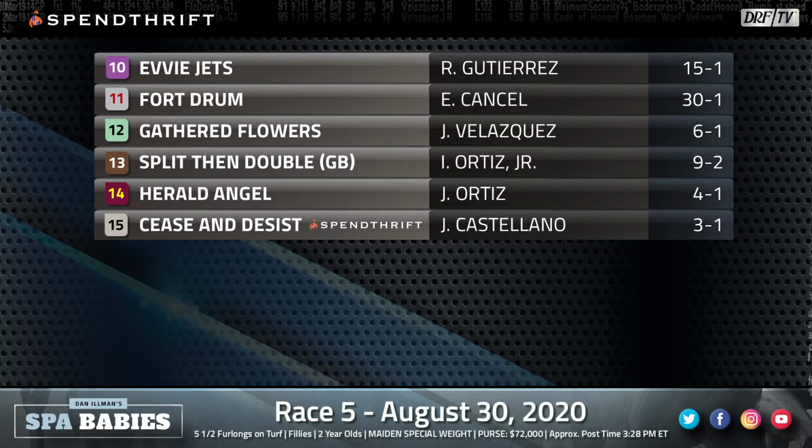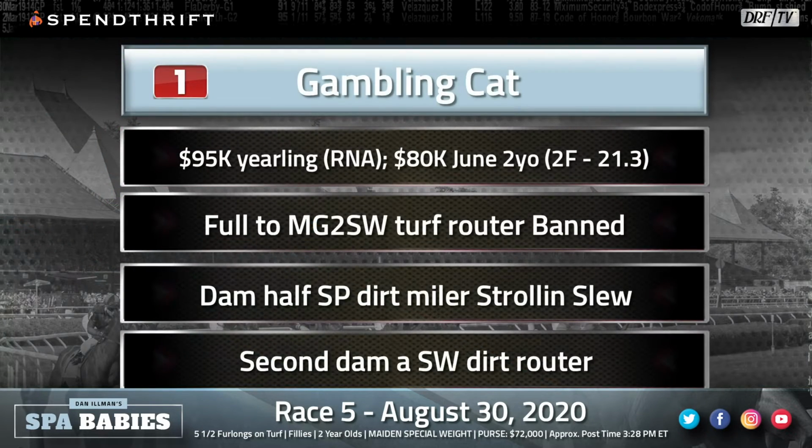Let's take this field in program number order, beginning with the number 1, Gambling Cat. This filly is by Kitten's Joy. That is turf. This filly is a full sister to Band, a multiple Grade 2 stakes winner on the turf. I just wonder if maybe this filly might want a little bit more distance than the 5.5 furlongs on Sunday.